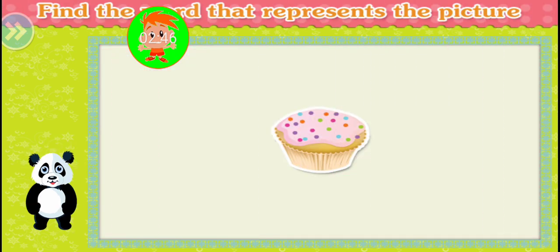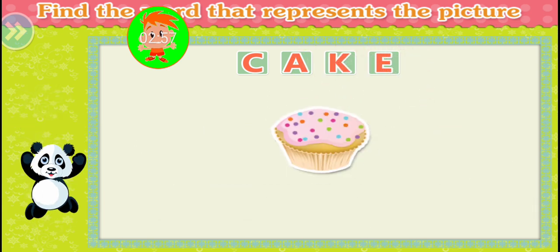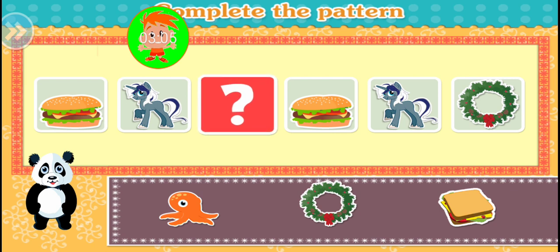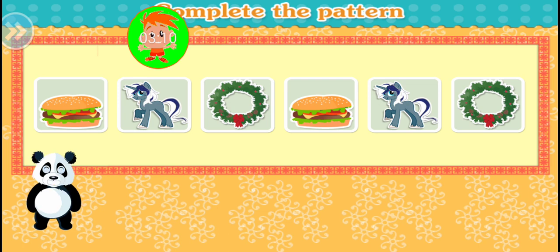Find the word that represents the picture. Cake. C. Cake. Well done. Complete the pattern. Wreath. Awesome.